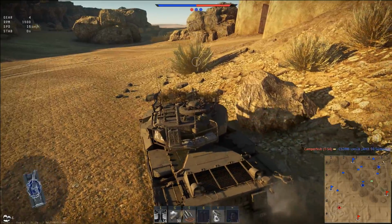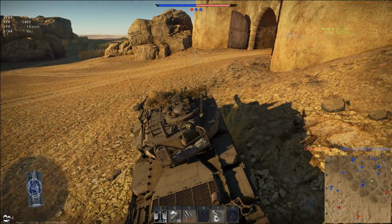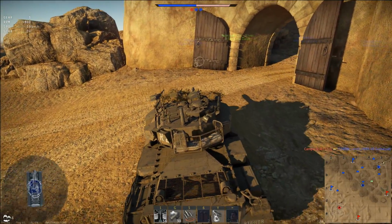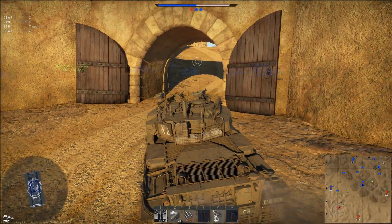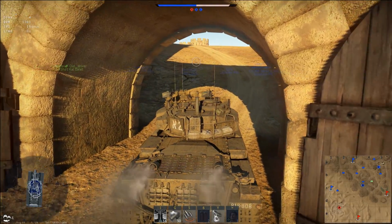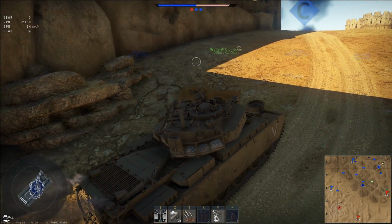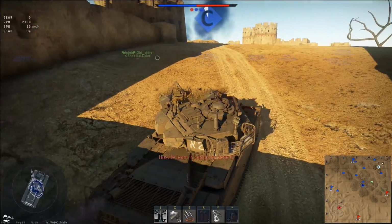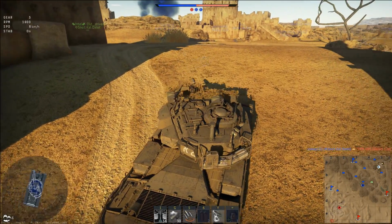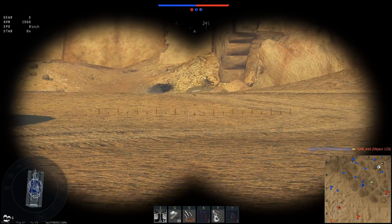Now, back here is where I encountered a Leopard in a previous match. So I'm half expecting somebody back here. But no. I've been coming to the Charlie Point quite a bit lately, the last couple of weeks, because this tank, while it does have ERA, doesn't have great hull armor. And so you want to take whatever advantage you can of the terrain.